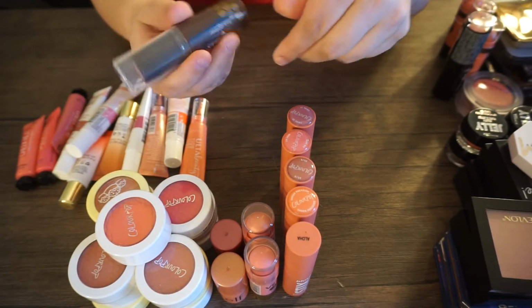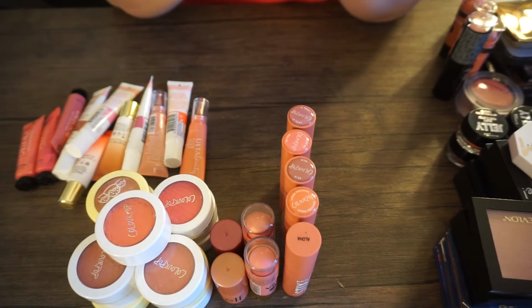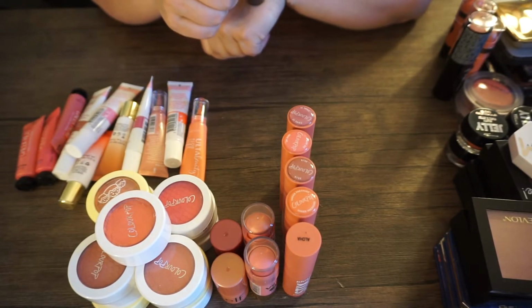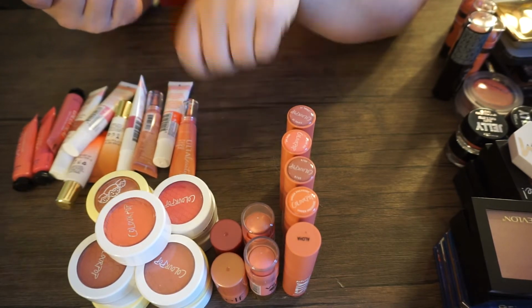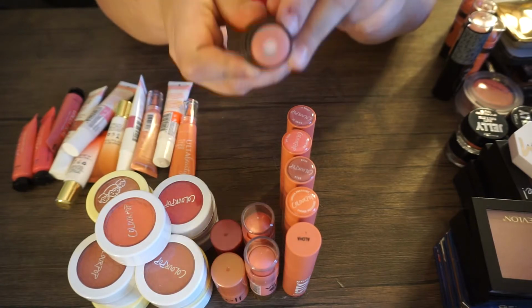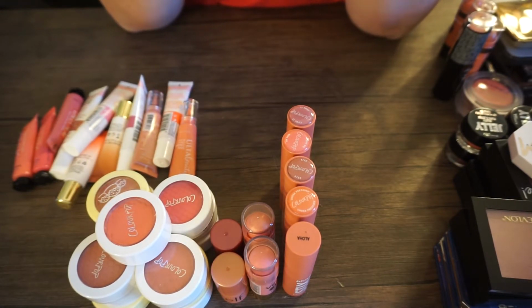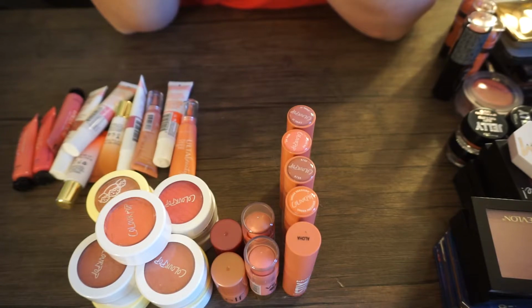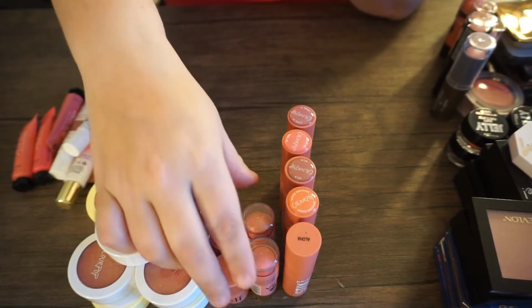This Burt's Bees All Aglow Stick in Suez Sands. This is very like wet because it's got that moisturizing core in it. Still smells good. Again, I'm kind of shocked Burt's Bees doesn't have an expiration on this, but I got it over the summer, so it should be okay.